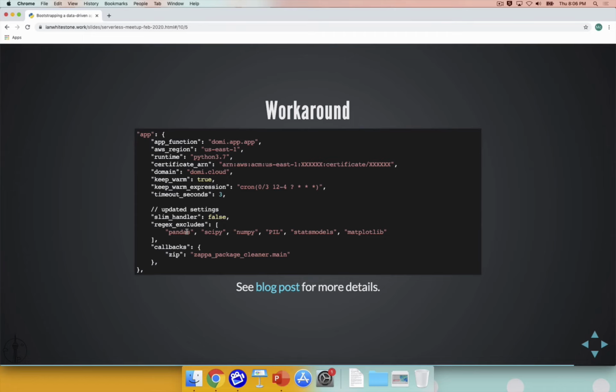Again, this is a problem for me because I have a monolith. It's one repo, which is doing all these things. So I don't want my web application to have pandas and numpy and all that stuff. It doesn't need that. It's literally just the price rank function, which runs on schedule, that needs numpy and pandas. So for all those other functions that don't need it, I can remove all those large packages, and then they don't have to use Slim Handler. So that was another workaround. I wrote a blog post on this if you're interested in reading.